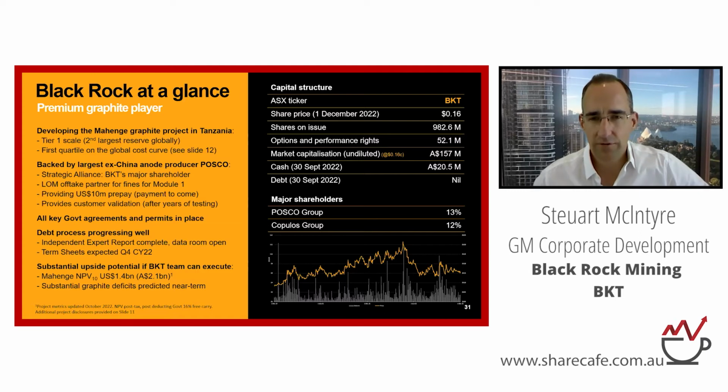We're also the only graphite developer globally that is backed by a major anode producer. For us, that's POSCO, which is the largest ex-China anode producer. And POSCO are backing us in 3 ways. They're our major shareholder, holding 13% of the stock. They're our life of mine offtake partner for the fines for module 1, which is about 32% of volume. And they're also providing a $10 million US prepayment to help fund development.